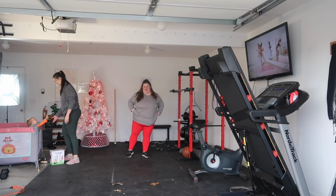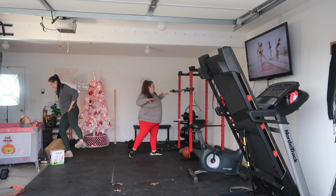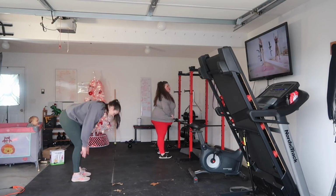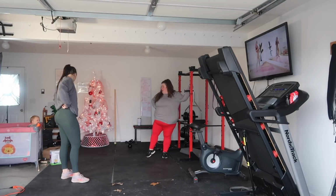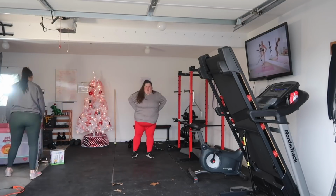This exercise that we're doing right now is killer. So what I'll do is go through, and this portion of the video is all sped up, but we do the little side kick things, one on the left side and then on the right side, and then a modified burpees, and then you're doing alternating lunges and punches.